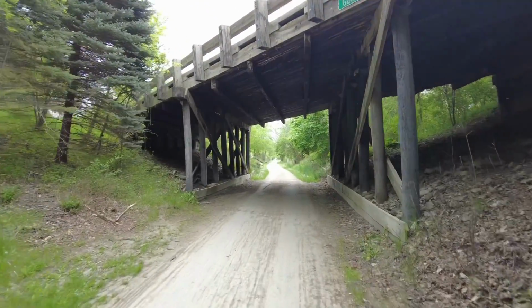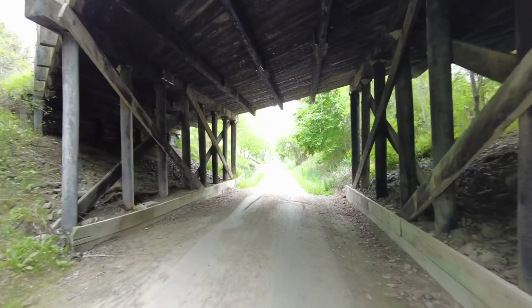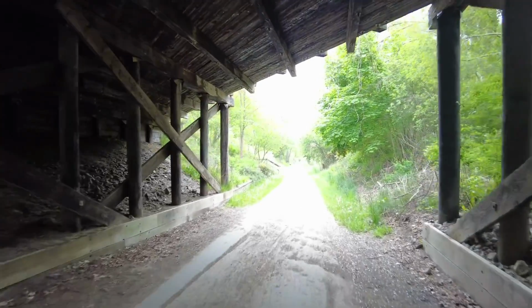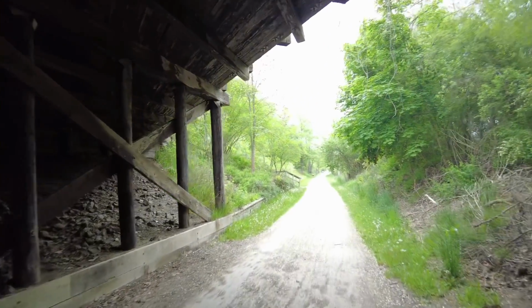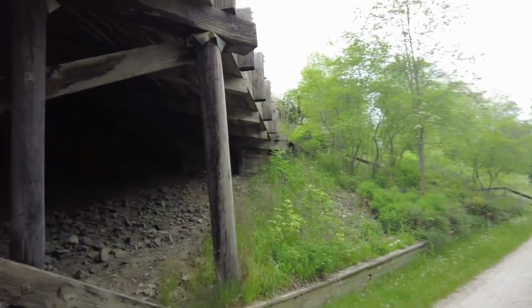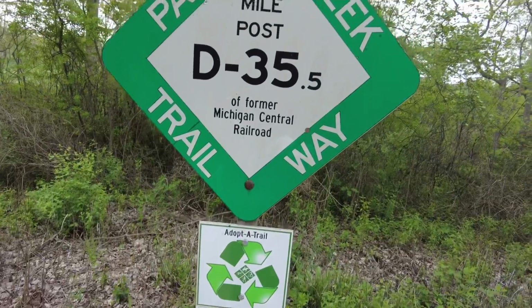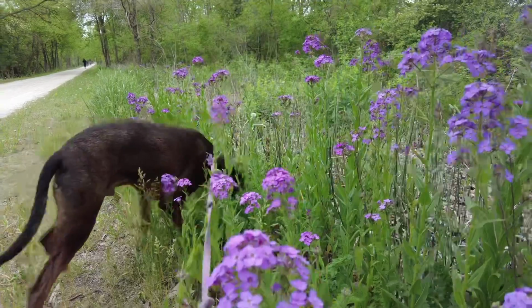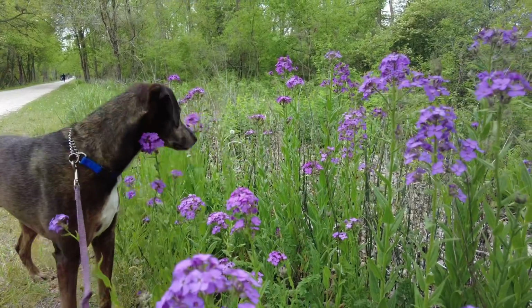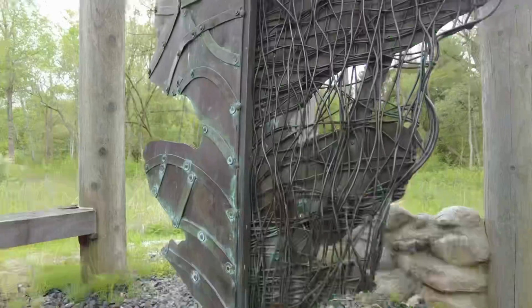Gun Road. You can smell the preservative treatment on this bridge. That's amazing. Wooden bridge, gravel on top. Pretty cool. Ready? Let's go.